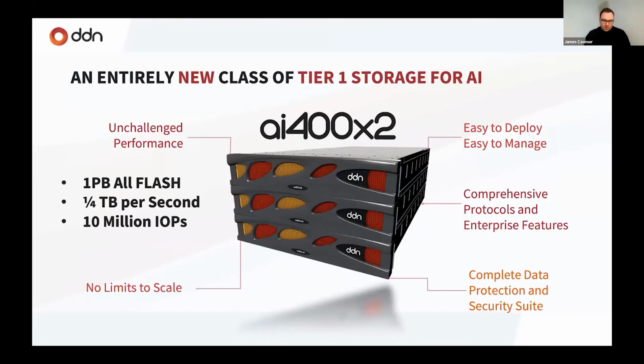Here's the advert for the system. This is a pretty new system. We launched this in October last year, something like that. There's 3 of them there. We put 3 of them in there so I could say 10 million IOPS and get some nice round numbers. Each one does about 3.5 million IOPS, actually, and each one does about 90 gigabytes a second. So 3 of them, you're going to be doing 270 gigabytes a second, over a quarter terabyte a second.